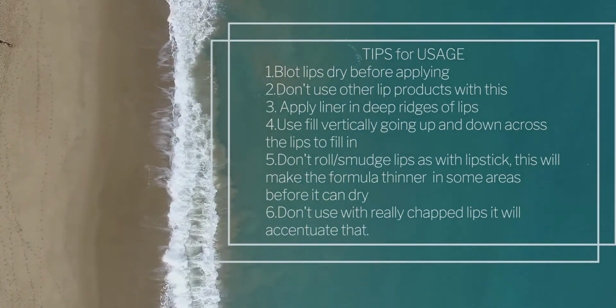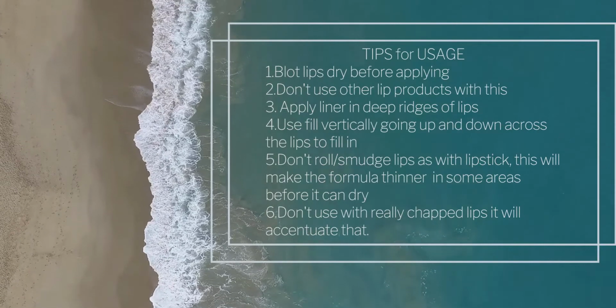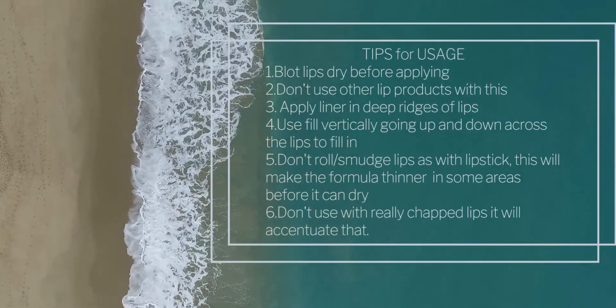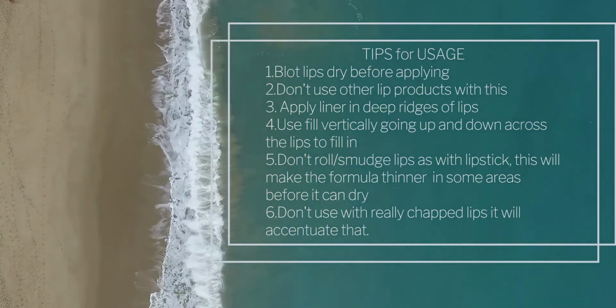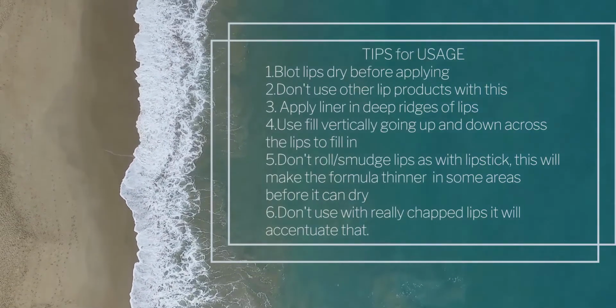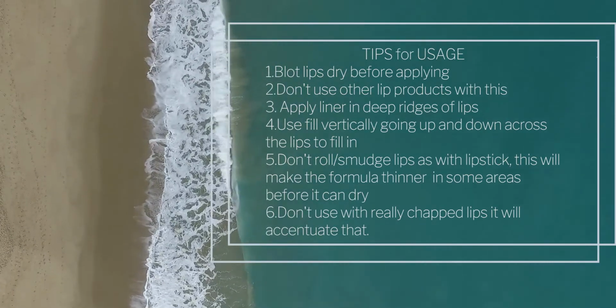I believe they also could have put the directions on the box stressing that there is a need to have really dry lips before you apply this product so it can adhere to your mouth better. And I also believe that on the box's directions, they could have included some recommendations for removal or a product to remove this because it is a really tough product to get off your mouth.